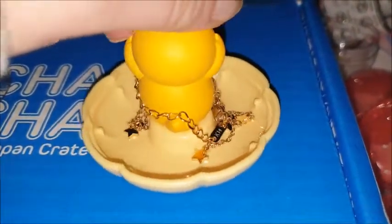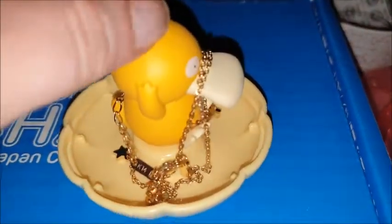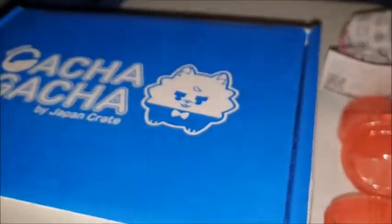Now, that's why you said I would use it, because I don't really wear jewellery. True that. So now the last thing is put Psyduck over there with the rest of his friends. And it's the booklet time.